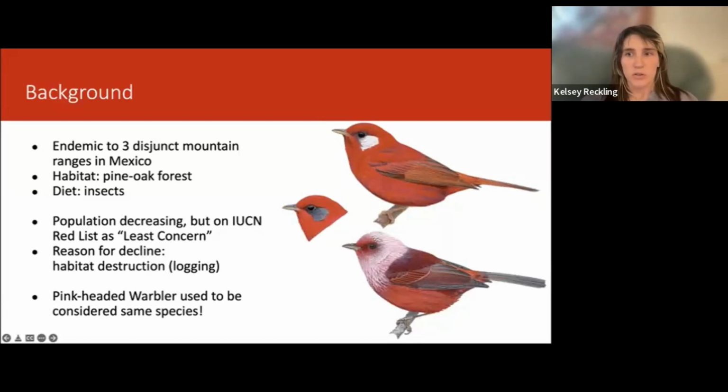as least concern. And also pictured here is a pink-headed warbler, which used to actually be considered the same species as red warbler, but they were later elevated to their own species due to enough visual differentiation in their plumage color.